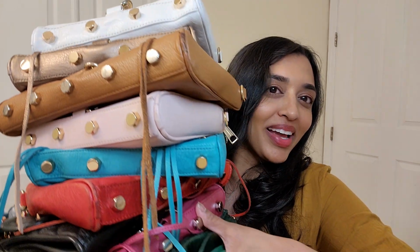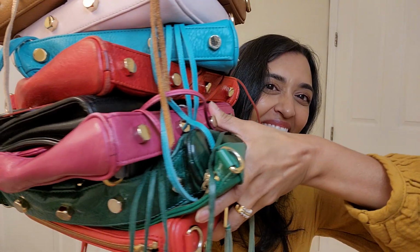Oh my goodness, I have such a stack here. Let me see if I can hold this up because I just put this huge stack of bags on my lap. Oh my goodness. Okay, all right, they're falling. But that is all the bags that I have from Rebecca Minkoff in my collection. So, my updated collection and the ones that I'm thinking I might let go of.